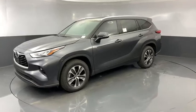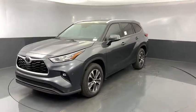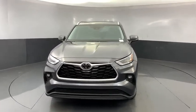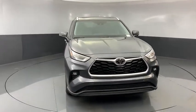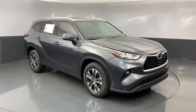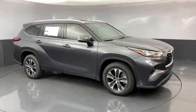We are pleased to show you the 2020 Toyota Highlander. The Highlander is the SUV that's thought of everything. The Highlander offers seating for up to 7 and features Toyota's innovative center stow design. The second row bench seat folds away, leaving a pair of captain's chairs.